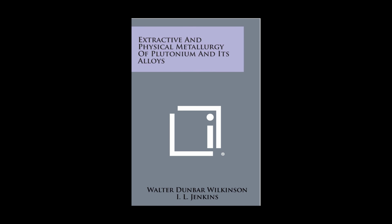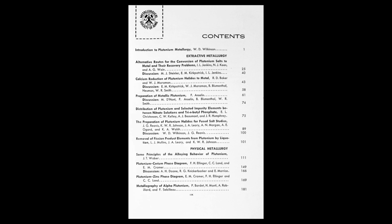Today, we're tackling a truly unique element, plutonium. Yeah, definitely unique. We've got a fascinating collection of research compiled here, all zeroing in on this one substance. We're going to unpack everything from how you get it out of its compounds to its physical quirks, how to purify it, its relationships with other metals, like cerium and zinc. Right, those phase diagrams, and even looking at its microscopic structure.